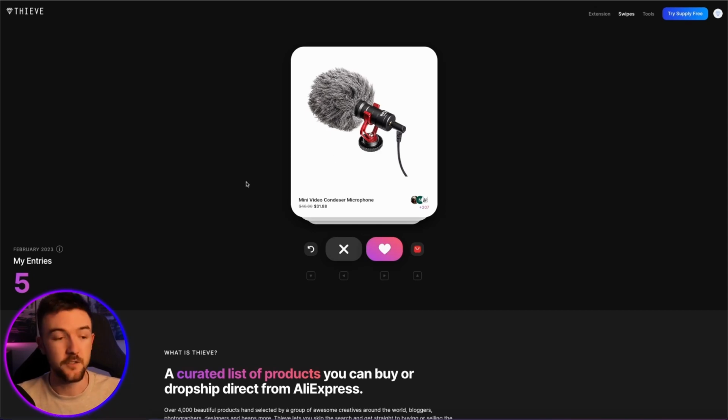It's a mini microphone that by the looks of it would be compatible with cameras and people vlogging. Again, a very good potential product that you could probably sell for 3-4x its cost price.